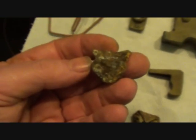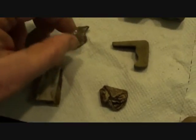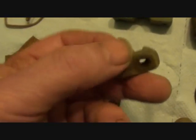Just reminds me of a cat's head, but yeah, it could be, I suppose, but it's long gone. This is one of those brass things for fastening. A pipe goes in there and then you've got another one and you've got a screw goes through that hole all the way down there and pulls it into another. I've yet to find the other bit.